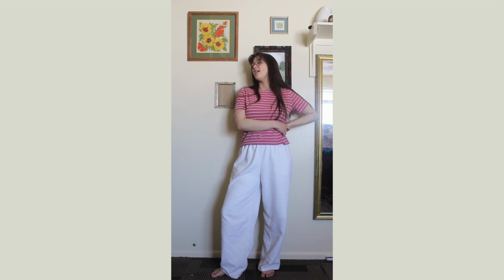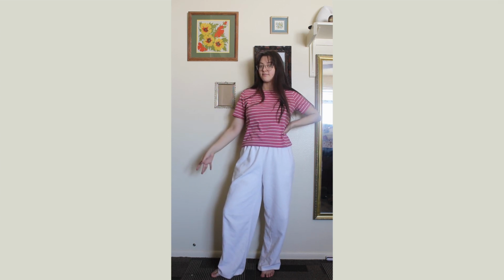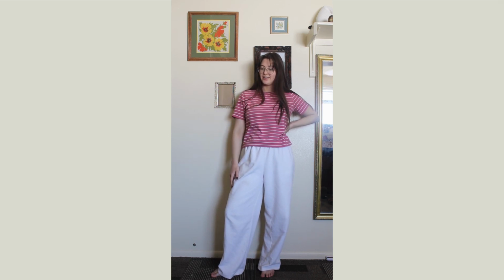What I'm seeing is that I'm lacking some t-shirts in my wardrobe, so I should just go and get some polo shirts to make into t-shirts. That's a good idea. I'm gonna write that down. Anyways, this is outfit 3.